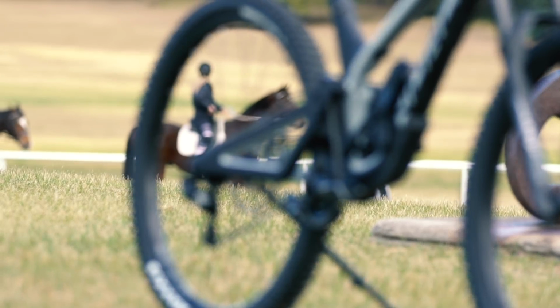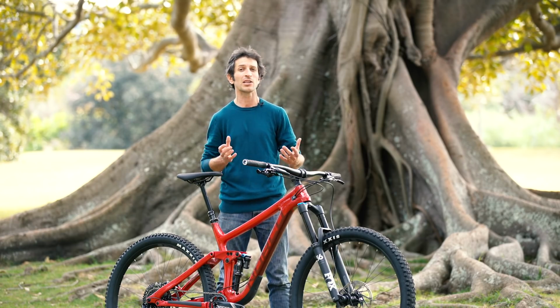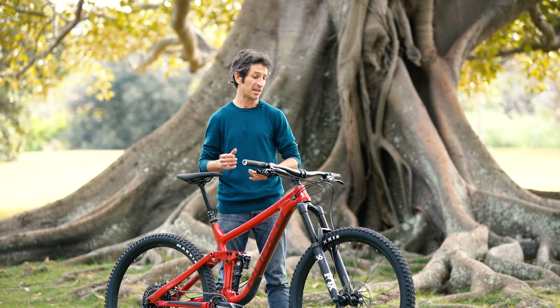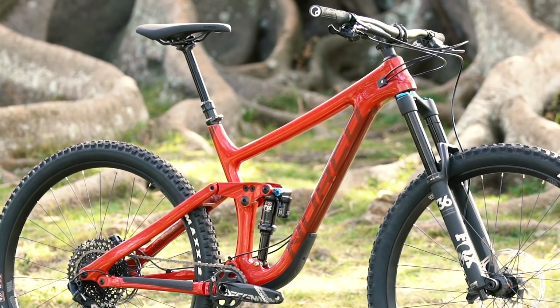Today we are in Sydney at Centennial Park for the Advanced Traders Australia Dealer Show, and we're going to be taking a look at some of the new bikes from the 2019 range from Norco and Merida. So let's start with this one right here, the Norco Range C2.